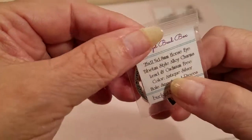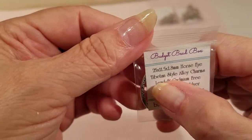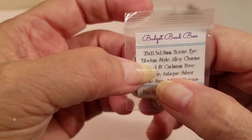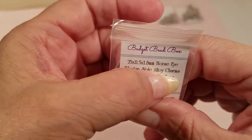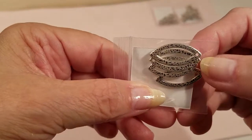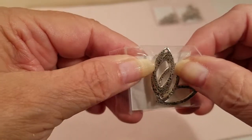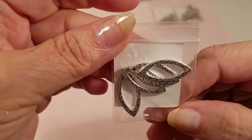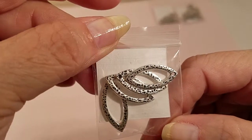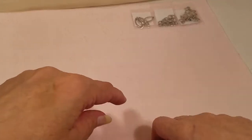Ooh, okay, what's this? This is 4 pieces of antique silver, Tibetan, and you know I'm probably saying that wrong, Tibetan style alloy charms. They're called horse eye. Horse eye. Okay. Well, I see the eye shape, but why call it a horse eye? I think I said yesterday, it's funny to me how people come up with names for things. It amazes me.